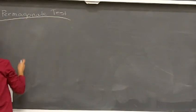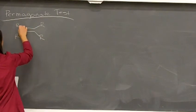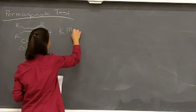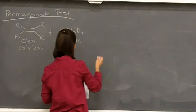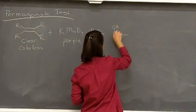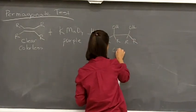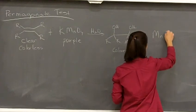So this time, we've got our alkene again. And again, remember, clear, colorless alkene. The potassium permanganate starts out as a purple solution, okay? Then, when it reacts with an alkene, in the presence of water, you get OH's, a diol that is formed from its reaction with the double bond, okay? And this is colorless, but what it also forms is manganese dioxide, which is a brown precipitate.